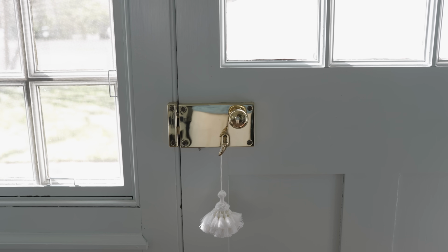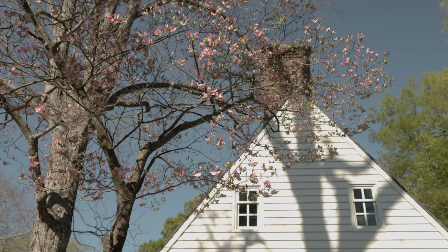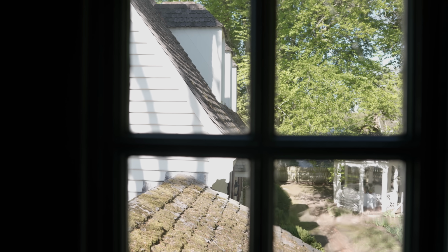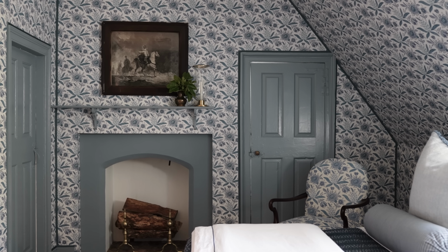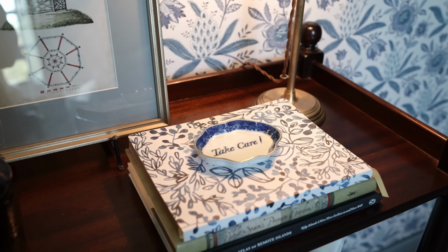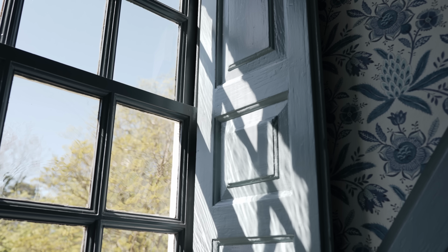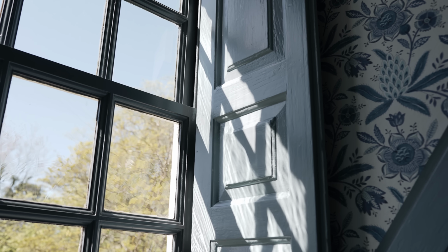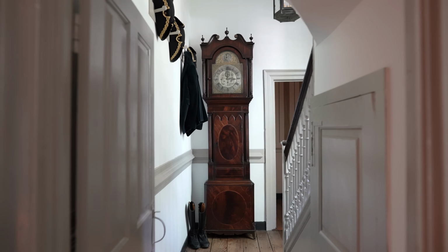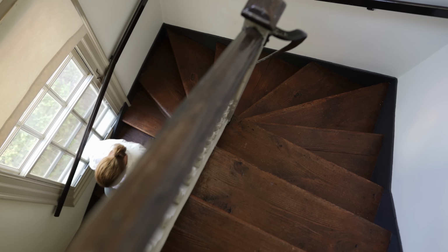I grew up in a Williamsburg style house, so it almost feels like this style of home is in my DNA. We're in the Nelson-Galt House, built in 1695, and it's the oldest residential dwelling in Colonial Williamsburg. General Thomas Nelson was a signer of the Declaration of Independence and the Governor of Virginia, and he was one of the early owners of this house. In 1816, the house was purchased by the Galt family, who owned it for longer than any other family.